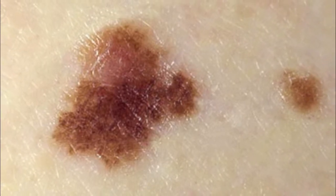Everyone is at some risk for melanoma, but increased risk depends on several factors: sun exposure, number of moles on the skin, type, and family history. For example, atypical moles can be precursors to melanoma, and having them puts you at increased risk of melanoma.